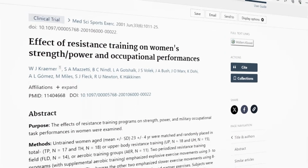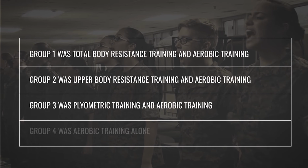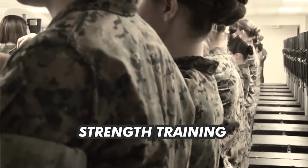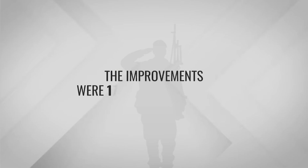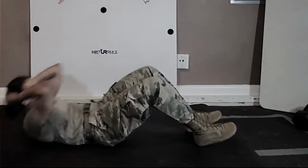Another study by Kramer, published in 2001, reached the same conclusion. 93 female soldiers were randomly assigned to 1 of 4 groups and trained for 6 months. The women in the strength training and plyometrics groups showed significant improvements in 2-mile ruck times. On average, the improvements were 17% or 350 seconds. Interestingly again, aerobic exercise alone didn't improve ruck times. This is really interesting.